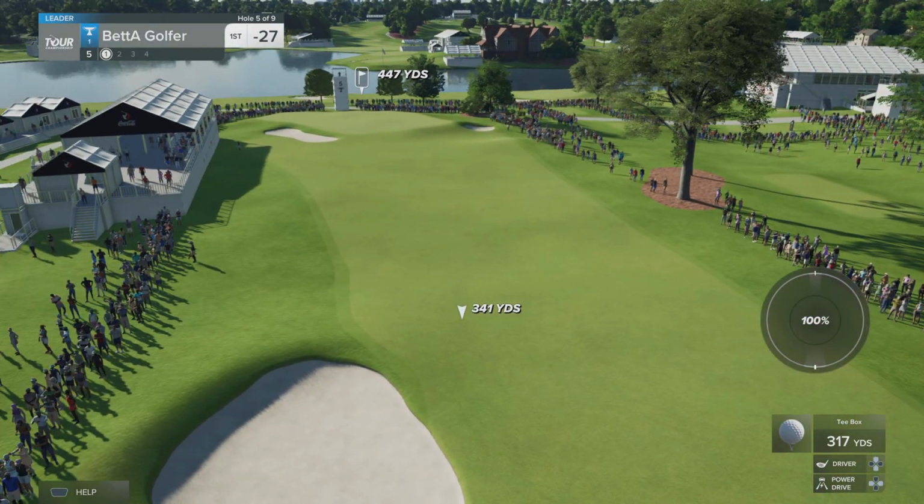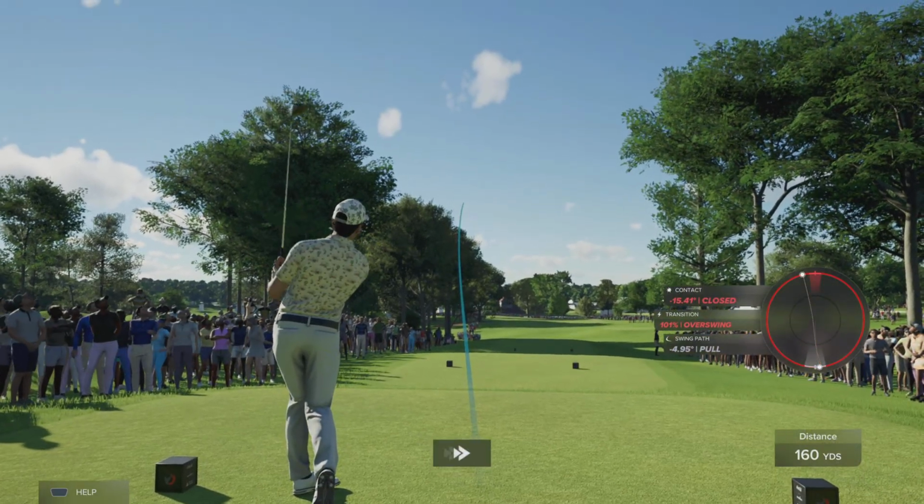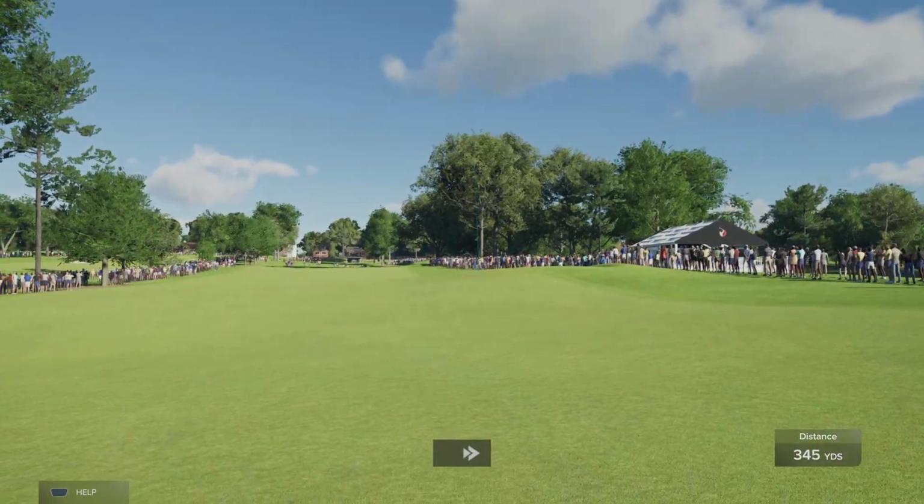To par 4, the 5th hole. Pretty basic tee shot here. Nothing to it. Straight away. Find the fairway with either 3-wood or driver.